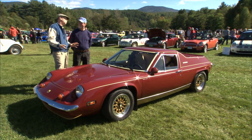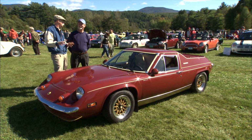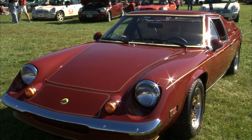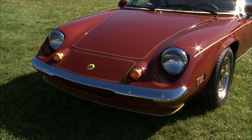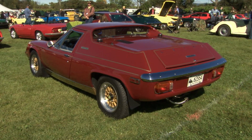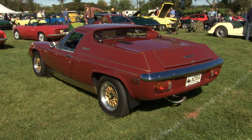Well, Dale, these are funky little cars. This is a '73 Lotus Europa. Correct. These are odd little cars, and this is one of those love-it-or-hate-it cars. I've always really liked them because they're just so different. I remember a friend of mine in college had one of these, and I thought it was the wildest machine ever. But it's an interesting car in a lot of ways.